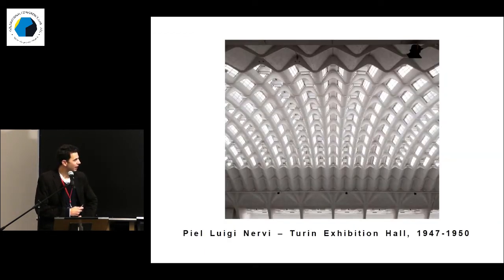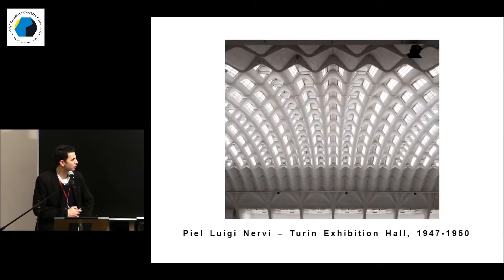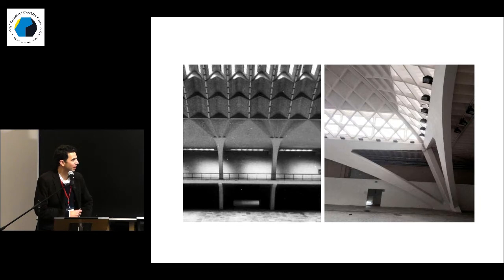Also in this sense could be highlighted the work by Perli in Erbit that developed impressive three-dimensional structures formed by a set of small singular prefabricated elements. This is the Turin exhibition hall that solved with a set of very singular and accurate prefabricated pieces, a vault spanning 75 by 96 meters with smooth surfaces and very accuracy of the details.